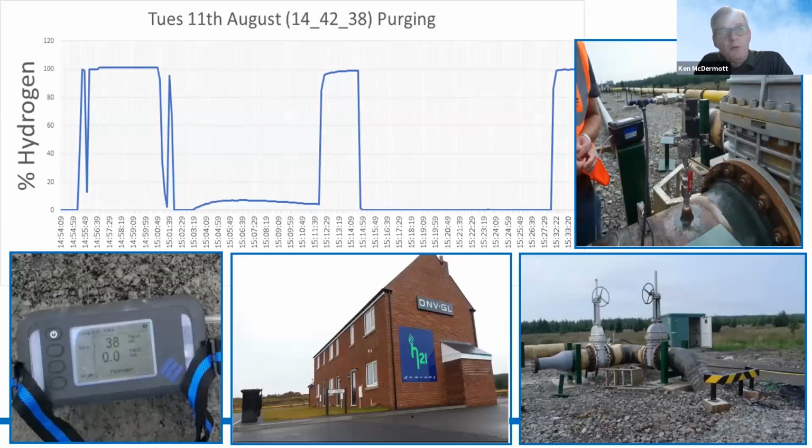The testing, we have a test facility in the UK, in the north of England, and the pictures show you what happened. The image in the top right, that is effectively the hydrogen distribution pipeline, and it's feeding into these houses here, and our instrument here has been used for all aspects of commissioning, purging, leak investigation, and you can see on the screen that it's telling you that there's a hydrogen reading.